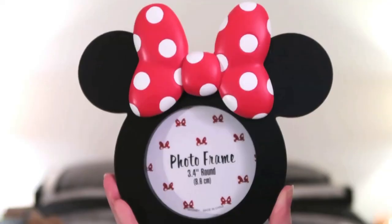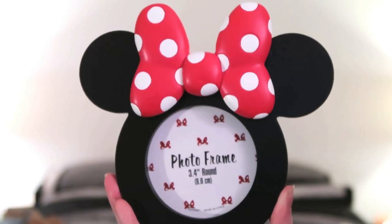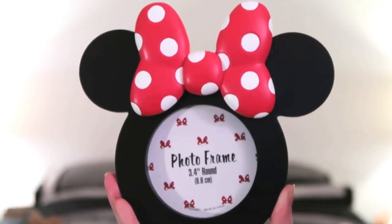Moving on, the next thing that I got is a picture frame. And this is so cute. I love it so much. Look, we actually kind of match. It's a 3x4 round photo frame, and this one is mini. I believe there is a Mickey one, but for right now, I'm gonna keep the mini one. And I want to put this on my desk.